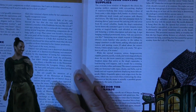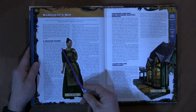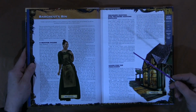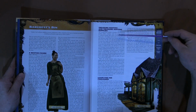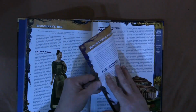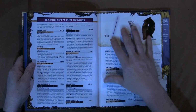Now with that said, every single shop is laid out pretty much the same way. You have the mentor figure or the key figure of the shop. There's a portrait of the shop owner, different types of ideas for it, and basically leads along with a picture of the building. And that's pretty much it. Every shop has 1 to 2 pages of fluff, and then the items that you'll find within.